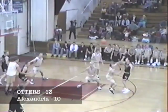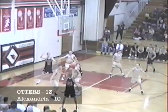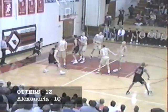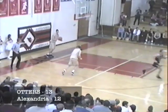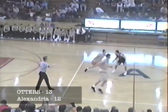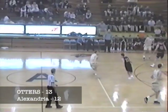Here we go in the second quarter. The Cardinals trailing 13-10. The Otters had a shot. The Cardinals got the rebound in the lane. Now Vickerman layup good, and it's a 13-12 game. Josh Vickerman with the layup basket in the lane.